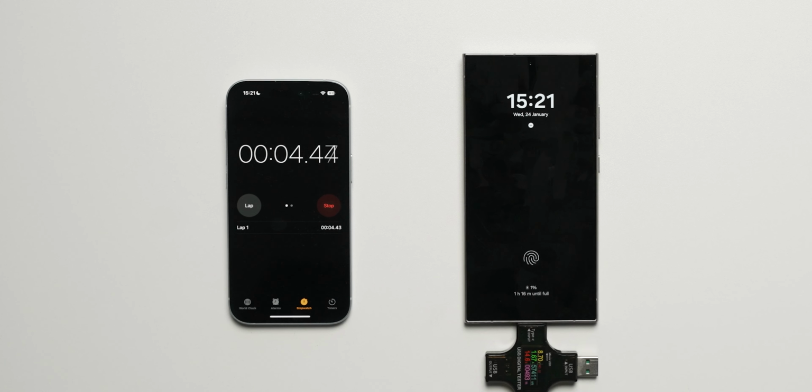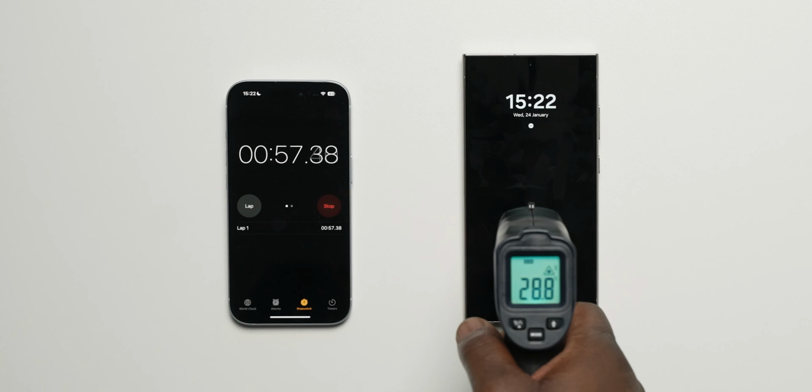At each interval, we will also be taking temperature readings and using USB wattage readers to see the maximum wattage being pulled at the plug for each phone.